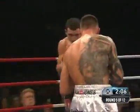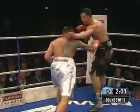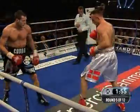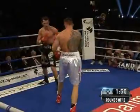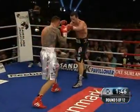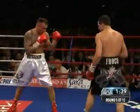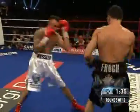Kessler is reaching him with the 1-2 to the body. I think he needs to bring that up top now. We know both men are good right-handed punchers. We saw a good one. But now Froch has introduced the left hook to the equation. Kessler still jabbing to the body. Now the right hand of the body goes up top, barely misses. So there is a method to the madness.